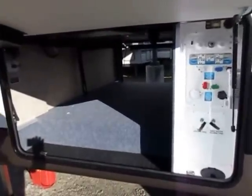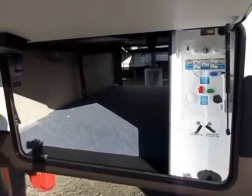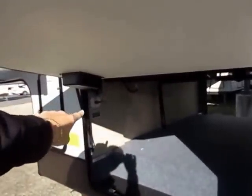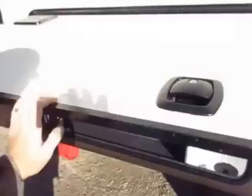We do have an enclosed docking center here, so even your gate valves are enclosed and heated. Not to mention, you can close this door and get away from the neighbor kids. Handy battery disconnect up here in that corner.